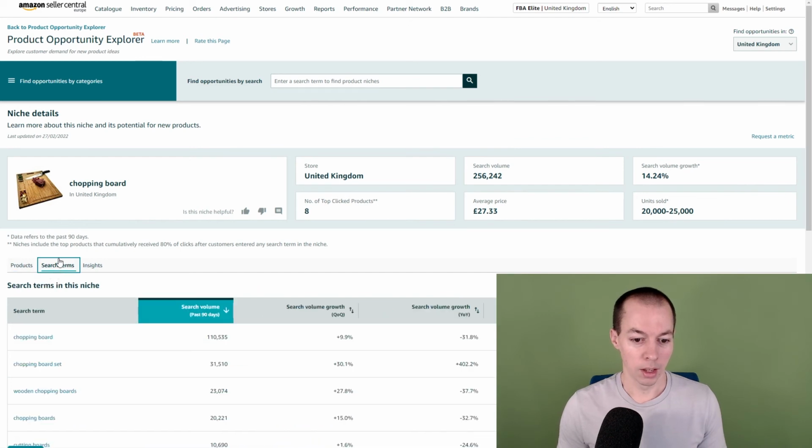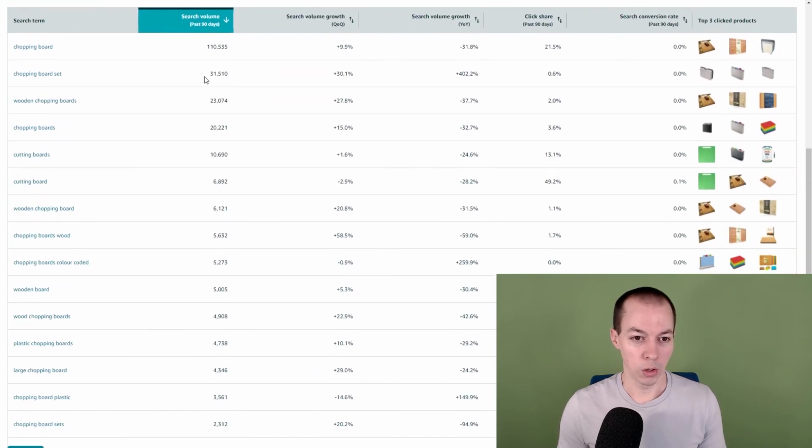Then on here, I want you to go to the search terms tab on the left-hand side. The reason this is really powerful is it shows you the actual search volume. So you can go through here and see which niches have a lot of search volume, but it also gives you other ideas. You might have decided you want to launch a chopping board, but actually the search volume suggests you might be better off going for a wooden chopping board or a chopping board set.